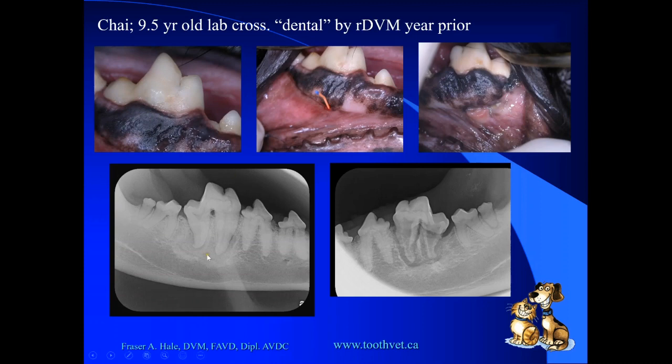So this tooth on the right side has relatively small pulp chambers. This tooth survived for many years before succumbing to its deformity. But then with the changes around the root tips so obvious on radiograph, this pathology has been going on for many, many months, if not years. But then when we look at the left side, the size of the pulp chamber in this lower left first molar, the pulp chambers are massive, indicating that the pulp in this tooth died likely before this dog was a year of age.